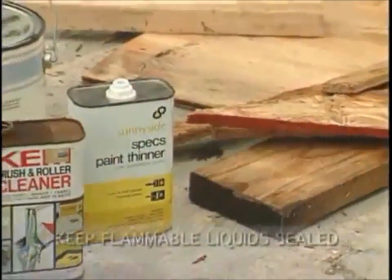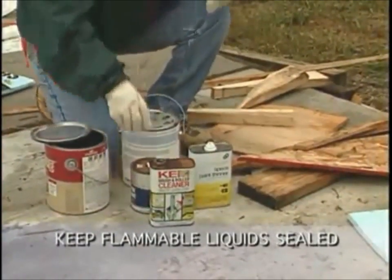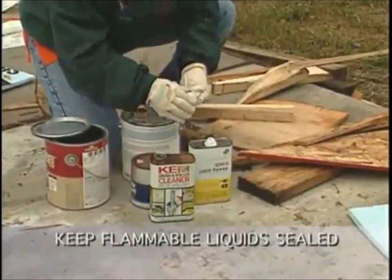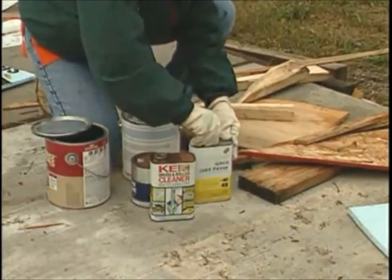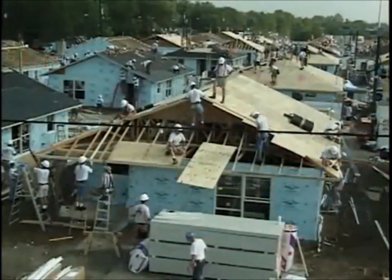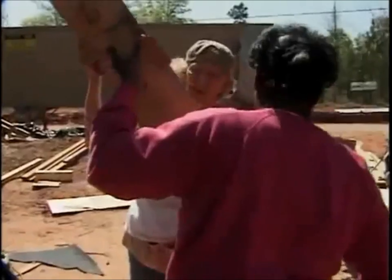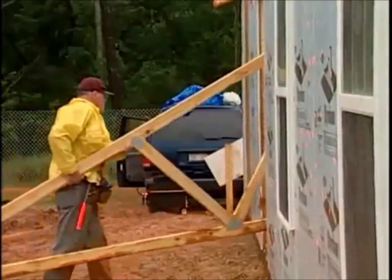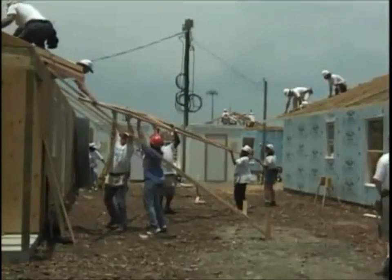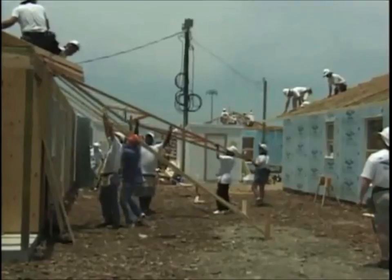A fire can occur if we become careless. Always keep containers of flammable liquid such as paint thinner closed when not in use. In general, good housekeeping is the best way to prevent fires. There are usually temporary overhead power lines on site, so be extra careful when carrying ladders or lumber. Damp wood can conduct electricity, causing shock and serious injury, even death to the individual, and possibly starting a fire.